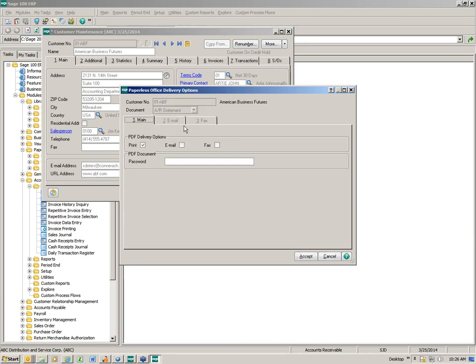Well, maybe I want to set up their statement. So here's where I have some decisions to make. Do I still want to print it? Do I want to email it? Maybe I do want to email it, but I don't want to print it anymore because it's a statement. I don't want to waste the paper, okay? I can password protect it.